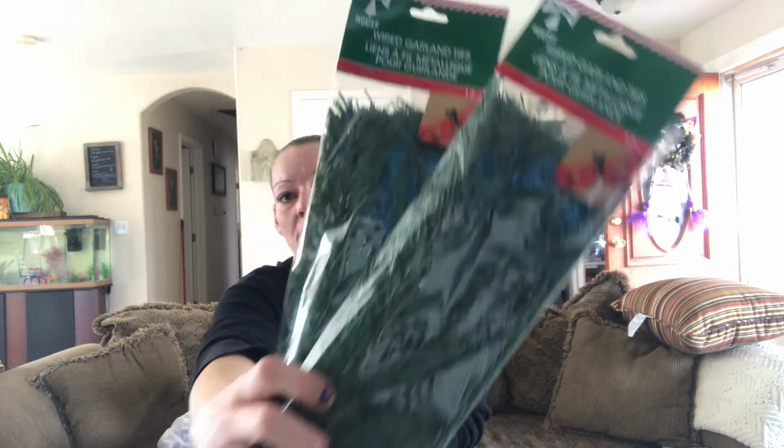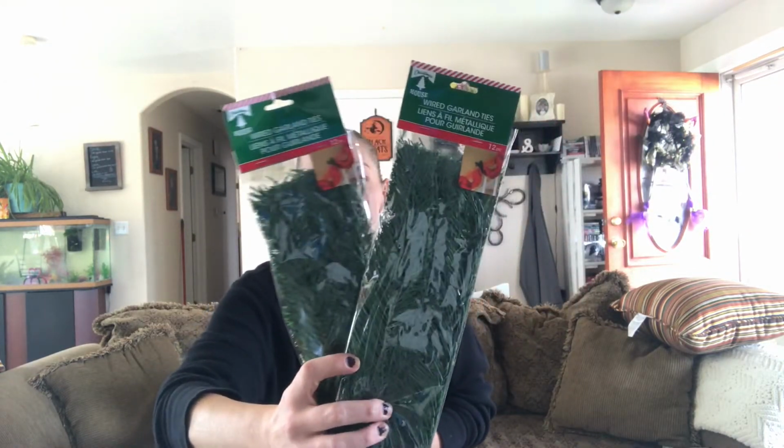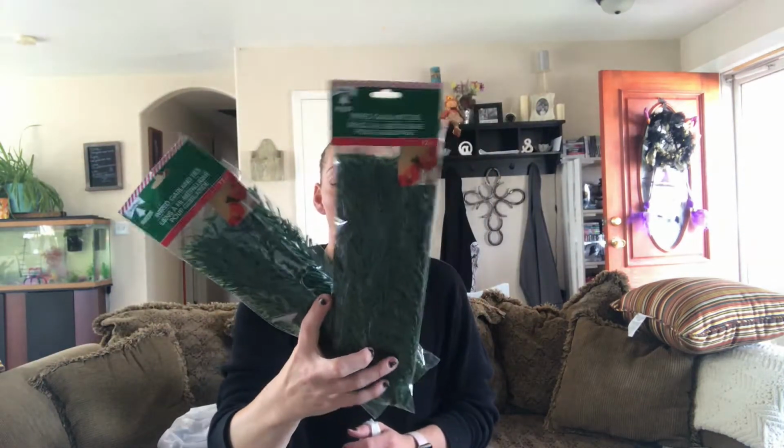Okay, and then I picked up the wire garland ties, and I got two packages of these. They have 12 ties in each package, and I got these for DIYs, putting up garland around my house, wreaths, and to kind of fill in on the little Christmas trees if I need to.